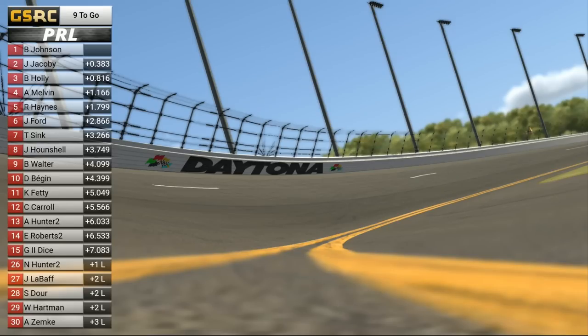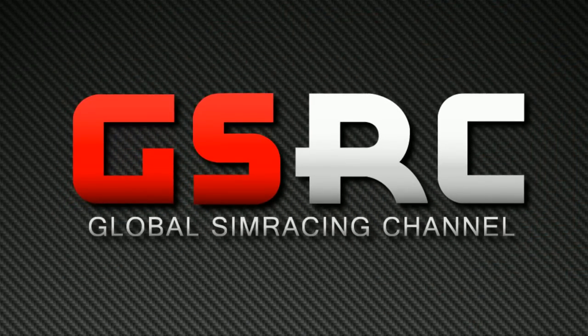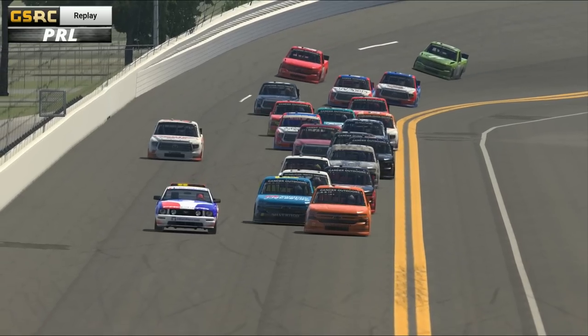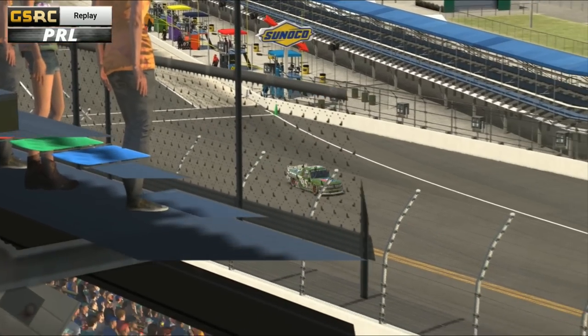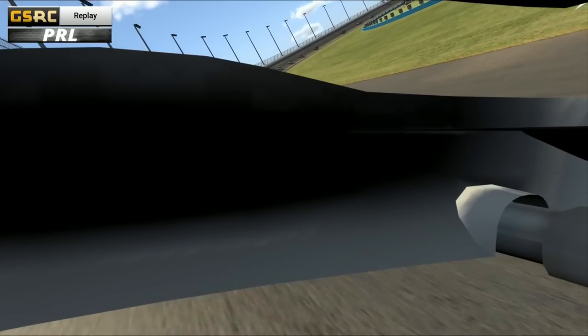So we're going to watch it one more time here. Yeah, it looks like Sean Dower's eventful day is going to come to an end now. Wow, he really hit that wall hard. You can see from that front camera just that his front end was way in the air as he got airborne there because of the contact. The highs and lows of plate racing.